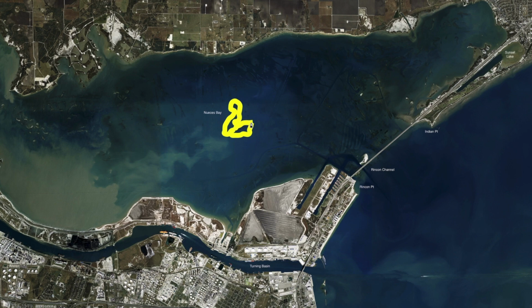Get upwind of the reef, throw live shrimp up against them. That's what we've been catching most of our fish on. Getting good boxes of redfish, trout, flounder, sheepshead, all through here, either on a popping cork or just free lined up onto the reef.